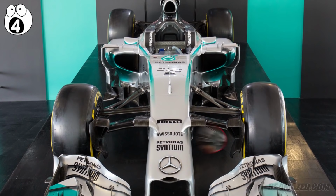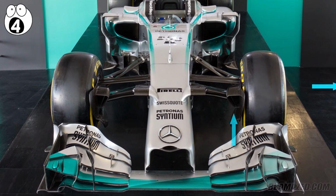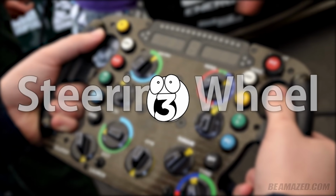Brakes also have brake ducts to help cool them and reduce drag by channeling air through the wheels in a controlled way. Number 3. Steering wheel.